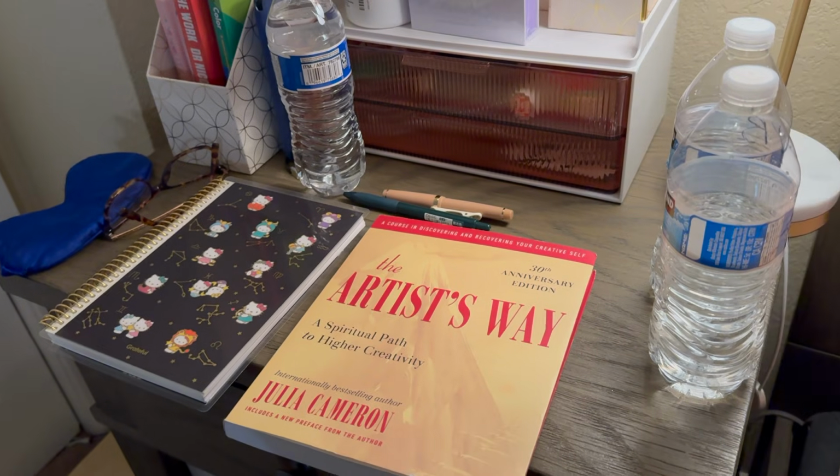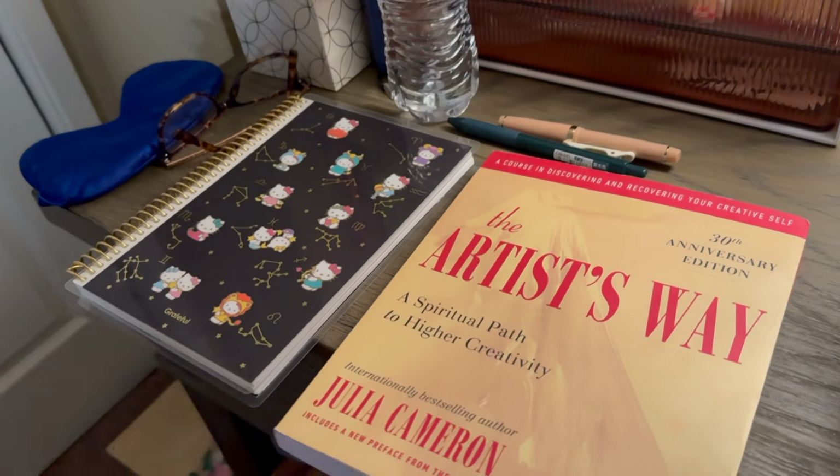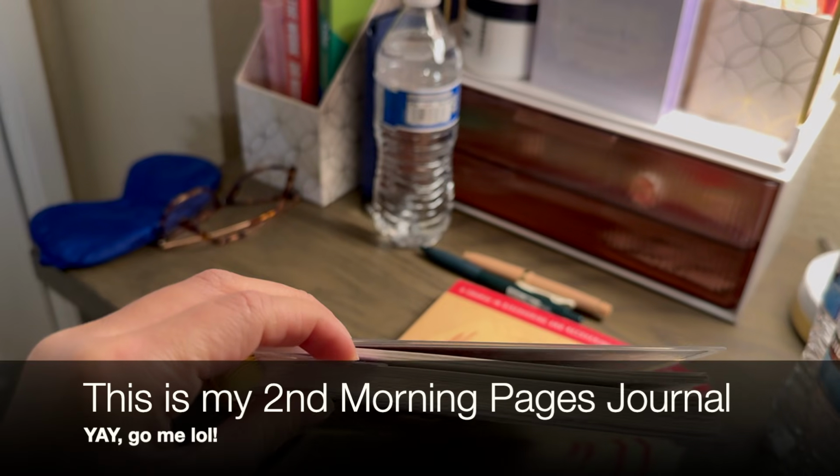You guys, I've been so inspired. Here are some short clips from last week and how this book has really inspired me. So I started off my day with my morning pages, and this is where I am. Almost done.